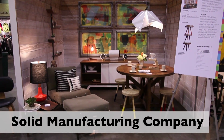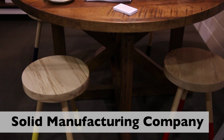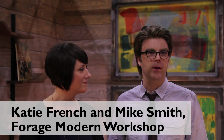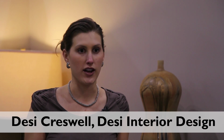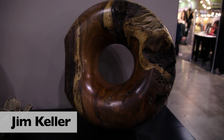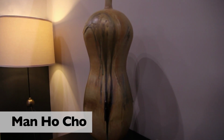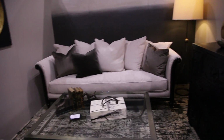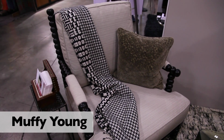We chose Solid Manufacturing. They made the pour-over coffee stand and the dipped stools. We imagined a really hip little apartment where somebody would be having an incredible brunch scenario. These are objects that tell a story of the life that we live. The Wheel of Wood from Jim Keller, and I loved how it was both smooth and raw at the same time. A vase from Minho Cho, and I loved the glazing and all of the sort of painterly effects that he had done. A shawl from Muffy Young, and I loved that I could use it as a throw on the chair, a little bit different than what it's originally intended for.